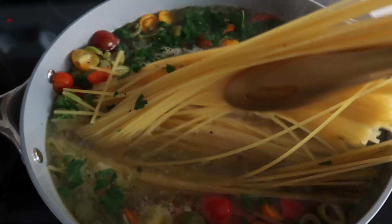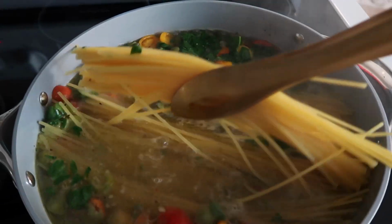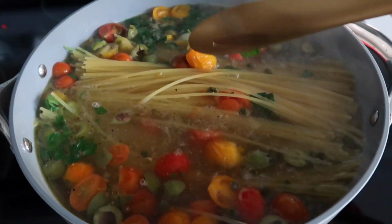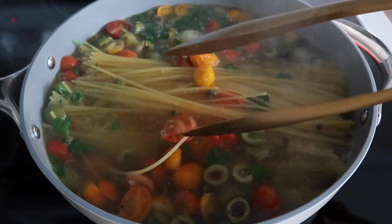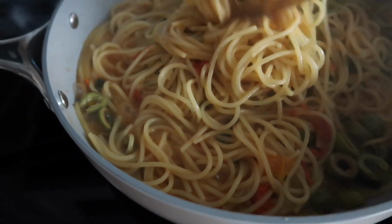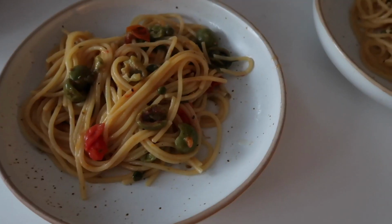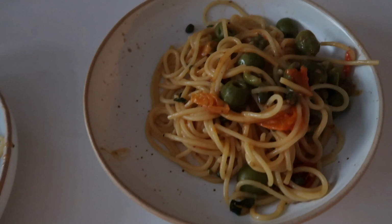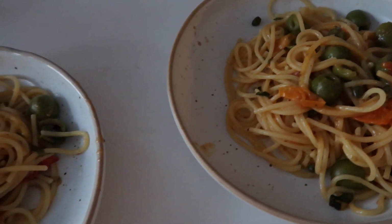Okay, so after you get it to a boil, she says in the recipe to move it around with tongs. And yeah, I think you should use gold tongs and be extra. Oh, it seriously worked, guys. It looks so good. Just put it in my cute little ceramic pasta bowls. How good does this look?